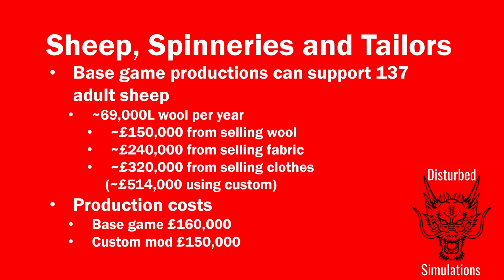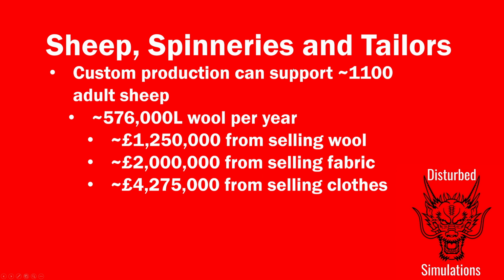It can process a lot more, actually. So if we jump ahead, the custom production can support over 1,000 adult sheep a year. Over 1,100. There's slightly more than 1,100. So I'm rounding the numbers a lot on here just to make them easier to deal with. That gives you about 576,000 litres of wool a year. If you just sell the wool, you're looking at about £1.25 million. If you turn it into fabric, you're looking at about £2 million. If you turn that into clothes, you're looking at about £4,275,000 from selling the clothes.